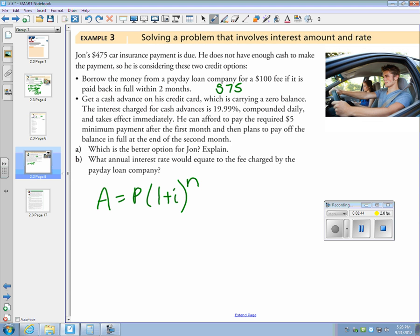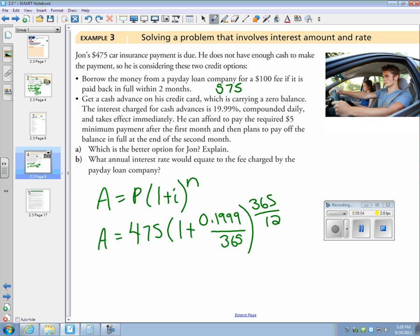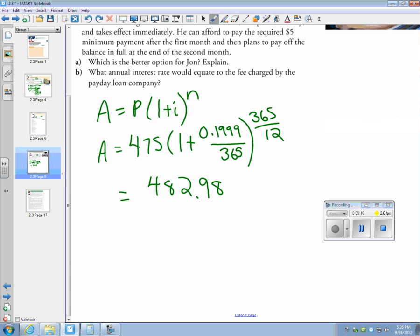Okay, so after the first month, it's going to be 475 times 1 plus his interest rate, which was 19.99%, divided by 365 compounded daily, okay, times 365 over 12. And when you figure this out, it's 482.98. Okay, so that's his first month.